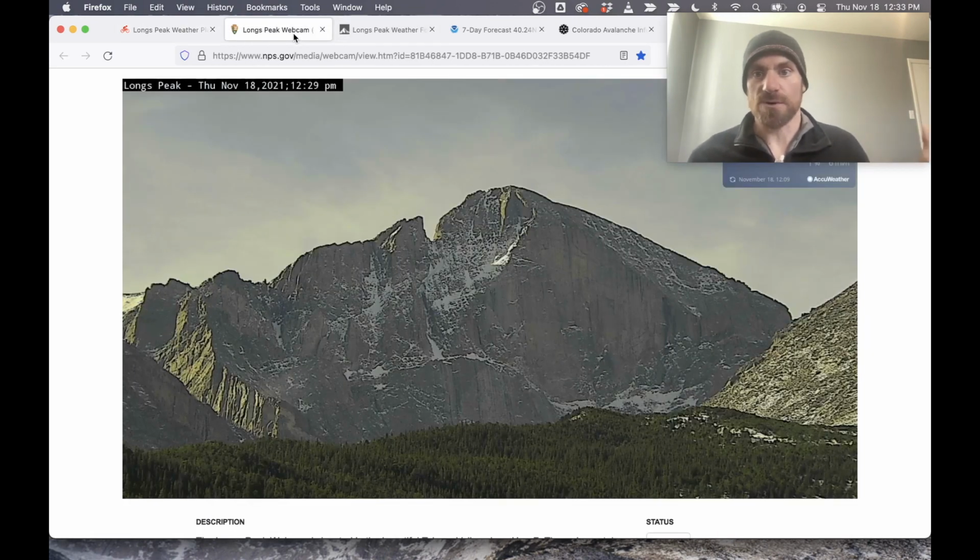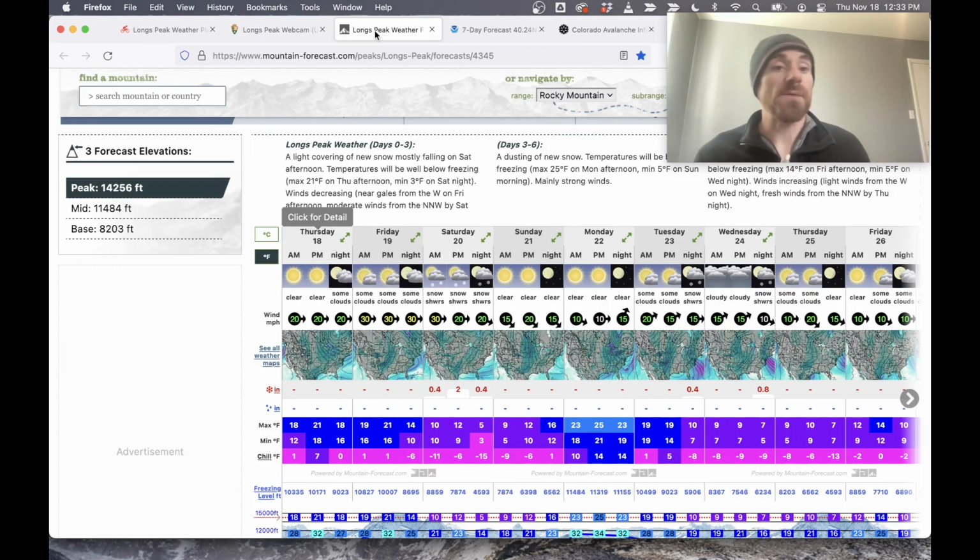So mountain-forecast, there it is. Mountain-forecast.com is just a website that tries to interpolate weather point forecasts for different mountains. You can input the mountain you want and see what they think the weather's going to be. They do have one for Longs Peak, and it's pretty cool.